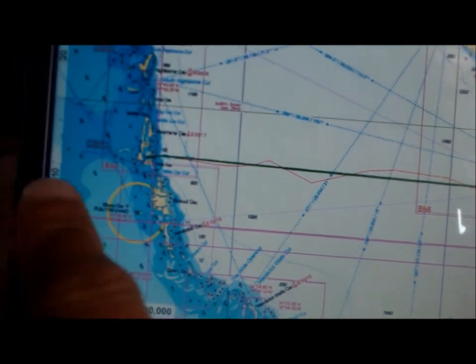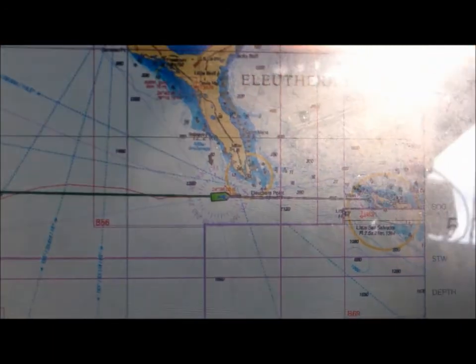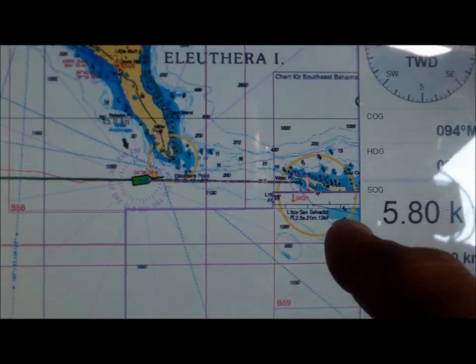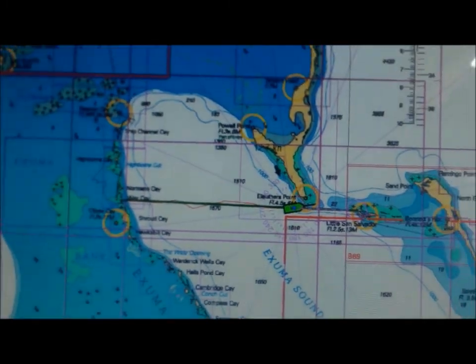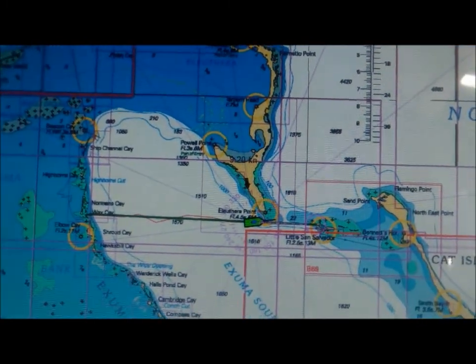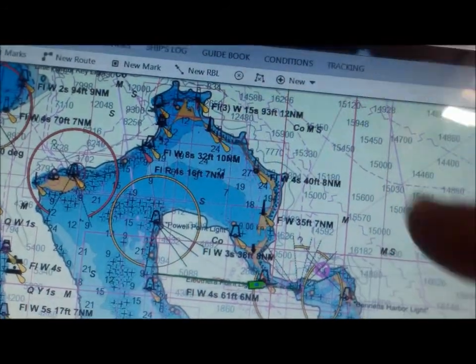Okay, today we left Norman's Key and we went due east, and right now we are just off the southern tip of the island of Eleuthera, heading for Little San Salvador and Half Moon Bay. I'm going to zoom out here. Here's the Exumas and Eleuthera, and the area of North Eleuthera where we started our time in the Bahamas is up here.